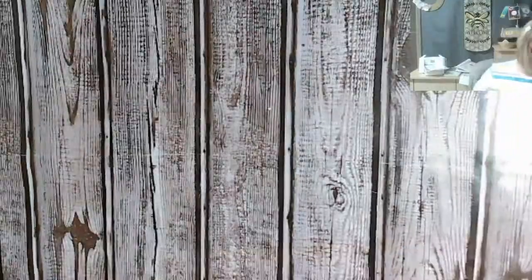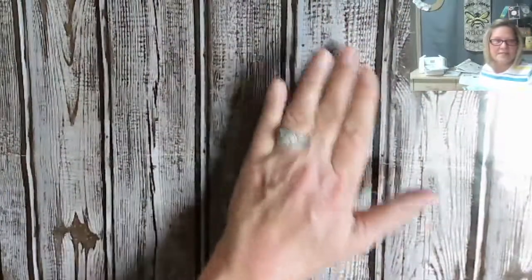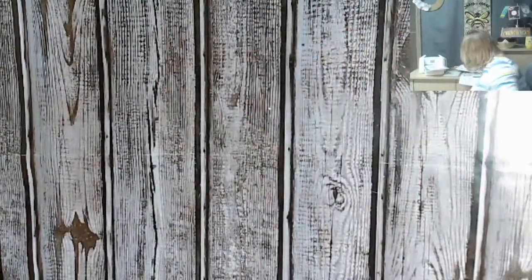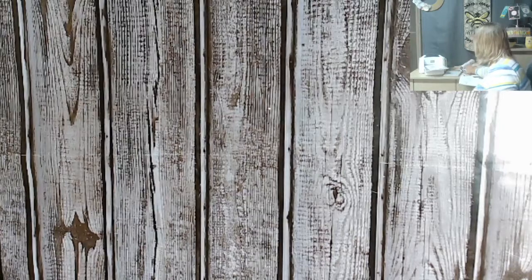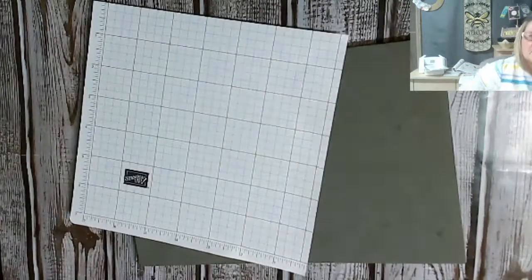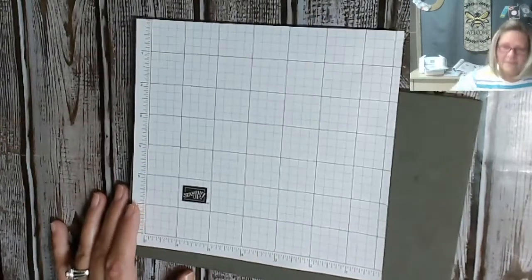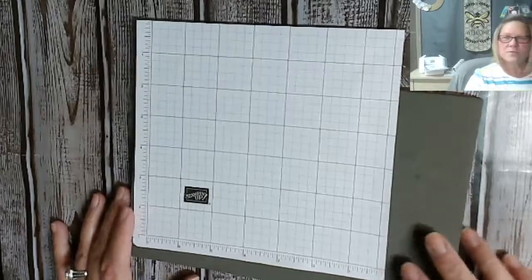Let me find my stamping pad. Did I pick it up? I picked it up with all my stuff back here, so 1 second. There we go. All right, here we are. I'm going to try to get in so you can see me instead of just one side of my face here, right?